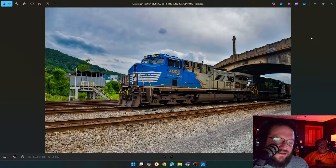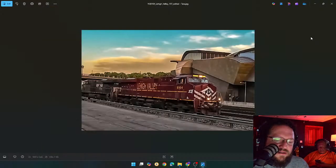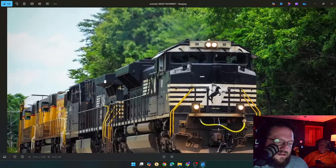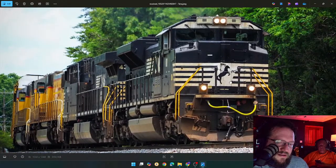There's 4,000. I just love that color. Isn't it beautiful? Whoops. Yep, that's the right one. Okay, Lehigh Valley, past what we now know as an art museum. Hey, Eugene. Oh, that one's pretty. Look at that. 1111. It's the barcode.